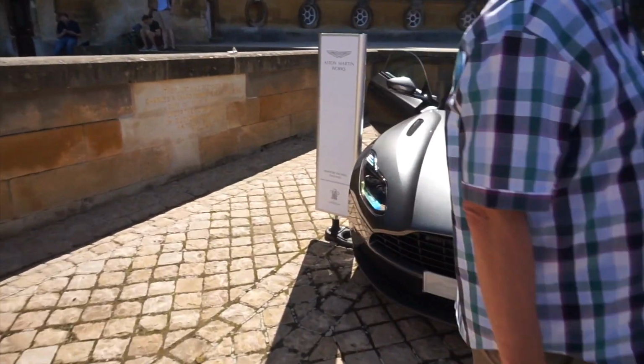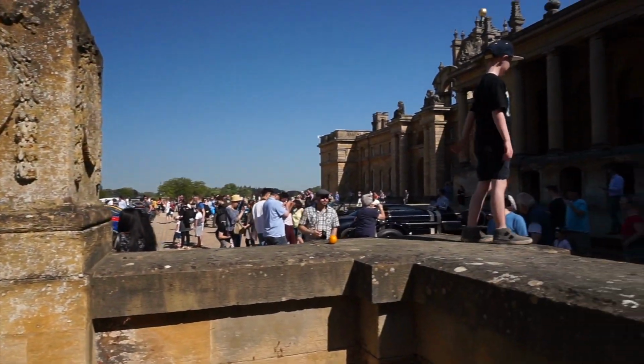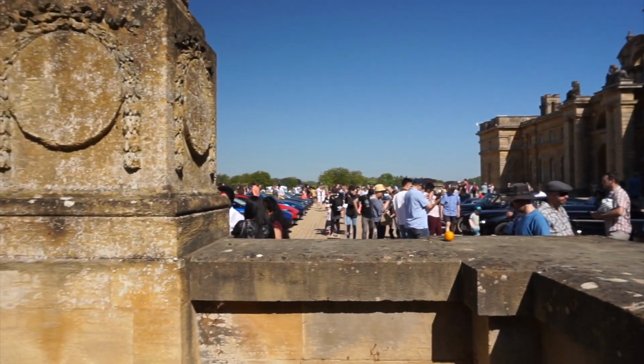And then we've got the standard DB11 sat here, and a load of cars revving in the background. This place is beautiful, there's so many people, and it's a shame that I'm gonna have to leave soon.